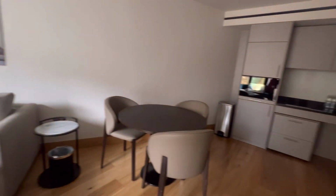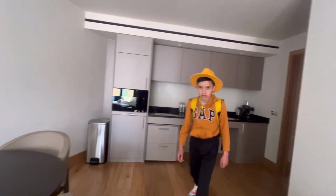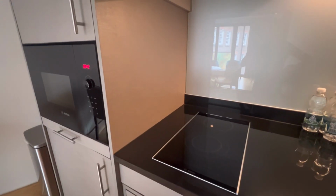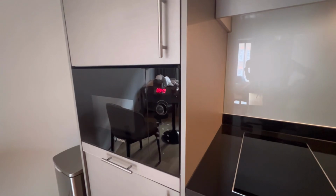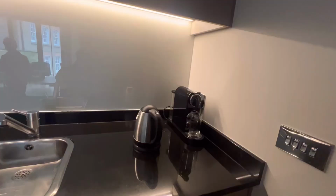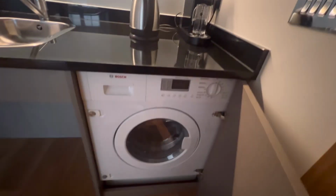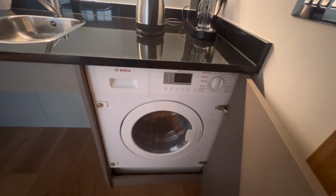I like the kitchen. They have kitchen utensils. They also have a refrigerator and the oven. Also have a washing machine. But I don't think we were gonna use the kitchen that much. We don't have time to cook.